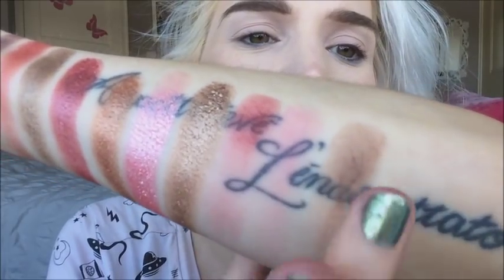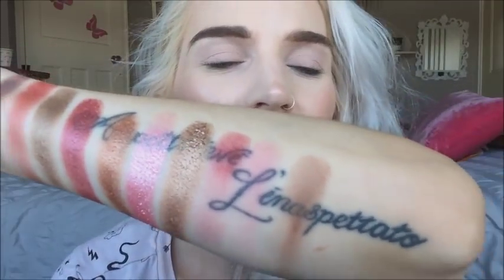They feel very soft though. They may go on the eyes beautifully. They may blend out beautifully. But I've seen better matte swatches in my life. I'm sorry for all of the matte lovers out there. Sorry, I've offended you. Oh, this one isn't very good.